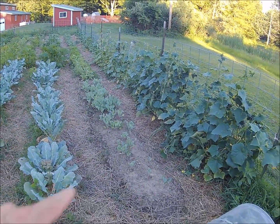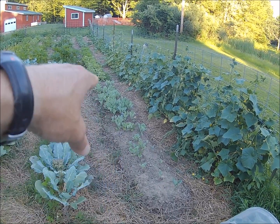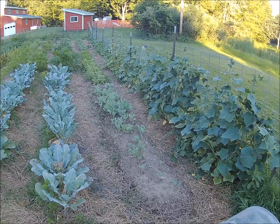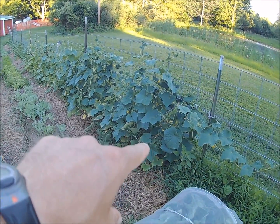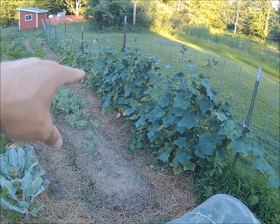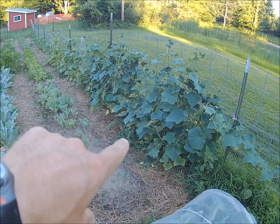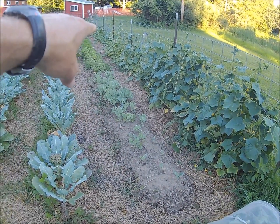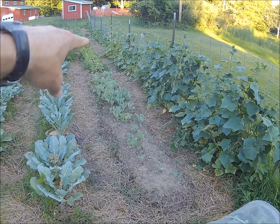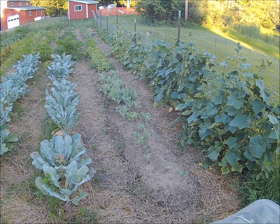You can see right over here I've got a second planting of cabbage. I will plant this week my third planting of cabbage. My first planting of cucumbers. We've been eating cucumbers for a few days now, and they're growing well. They're getting trained on the trellis, and down in this area is the second planting, and they're just starting to climb right now.